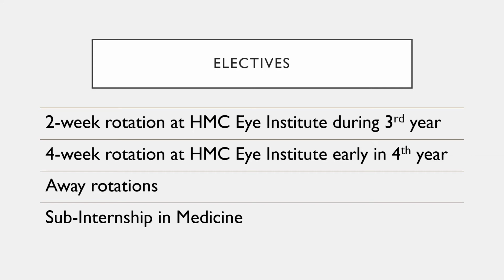Some reasons to do an OA rotation would be if you really want to be in a specific region of the country, or if you really want to be at a specific program. Then I think it would be smart to do an OA rotation at that program or in that region, just to show that you're willing to make that move and attend that program for training, as well as meet the faculty and get your face into the program before the interview process begins.